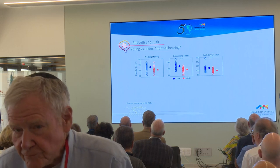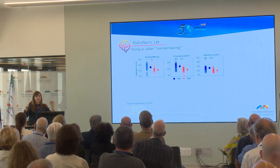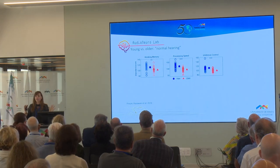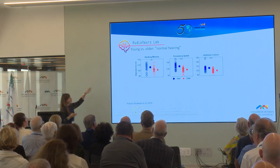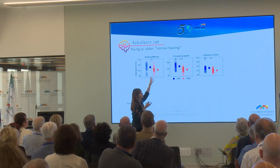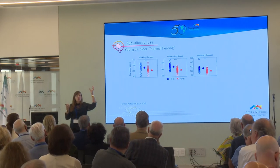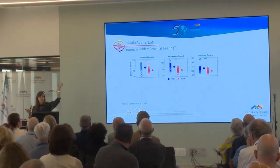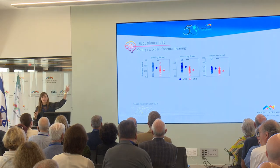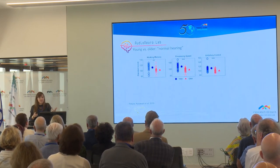These two groups had normal hearing audiograms. They both had normal hearing thresholds. And you can see the older adults in red. We saw that the older adults showed lower cognitive processing than the younger adults in working memory, in processing speed, in inhibitory control, and attentional tasks.